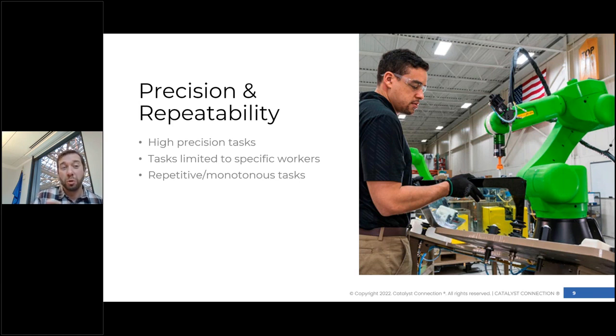So also think, do you have a task where this operator or that operator can do it, but if they're off, we've got to wait until they get back? Do you have tasks that are limited to certain people, or where you feel you need an extensive amount of time for new workers to get up to speed? Not where they already have experience in the process or the machine or the general task, but it's very specific. You really need certain operators to do it. That's another red flag that you may want to take a look at how you can automate.